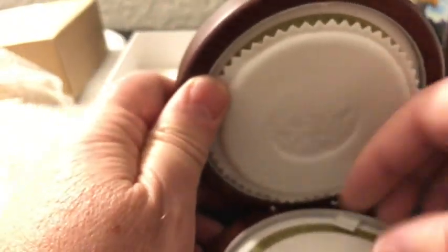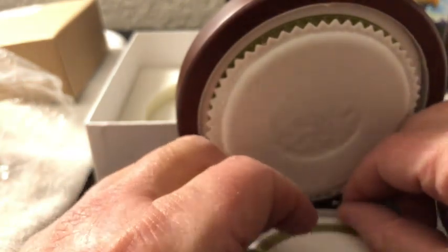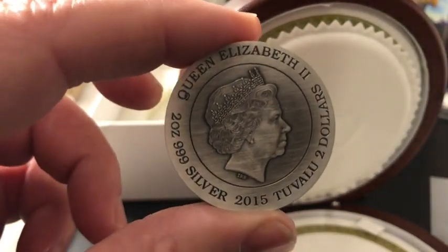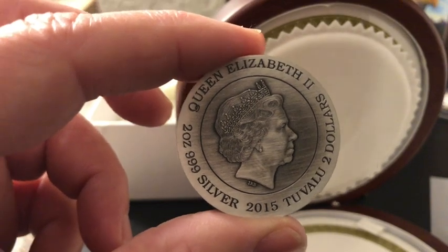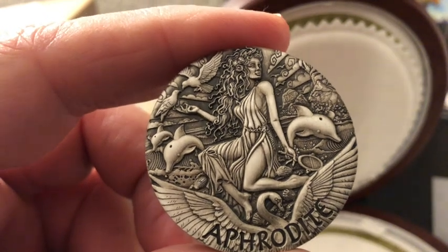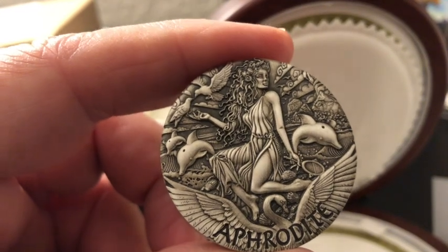Oh, I should probably show you the reverse on that. Wonder if it'll pop out. You can handle an antique coin, and Perth Mint really cut their chops on these antiqued coins. It's a great presentation of silver. And this is from 2015, Tuvalu. Give you a close-up on that. Again, the kind of thing that I probably am going to start parting with. Rather sell it at retail than give it to the kids.